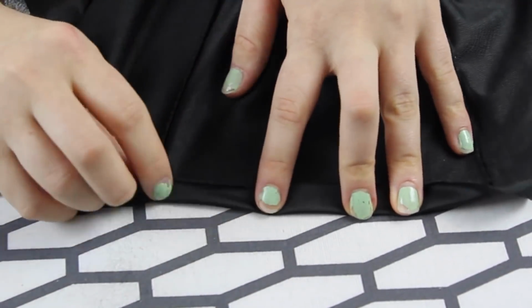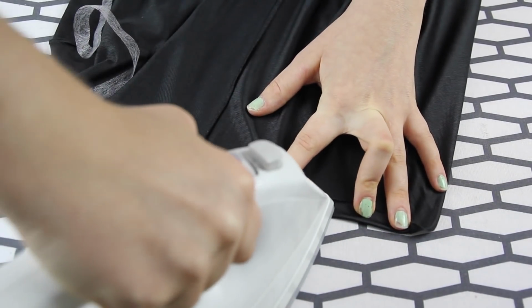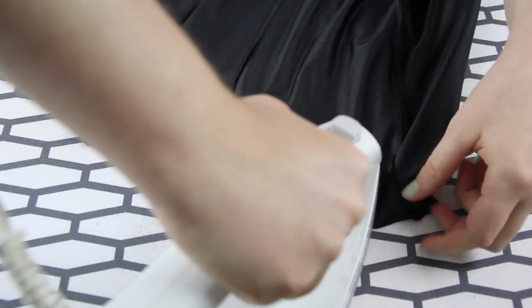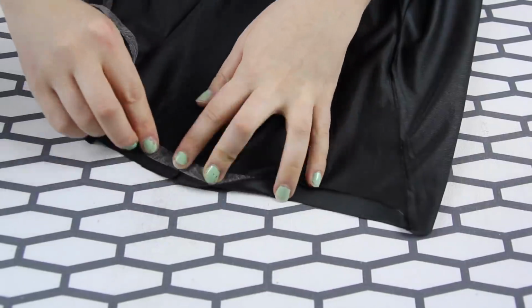and then with my iron on satin setting and no steam, I pressed my iron down onto the hem to fuse the two pieces of fabric together. It only needed about 10 seconds of pressing with the iron. And bit by bit, I went around the hemline like this.